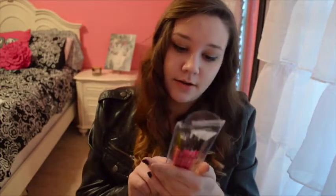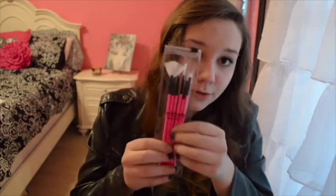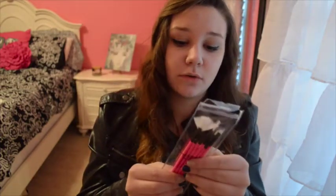And now for complete randomness, I got a few things. The first thing I got is this little nail art tool set. It comes with 6 brushes and tools in here. And there's a fan brush and really fine tip brushes and just a bunch of craziness in here. I don't even know. It was cheap, so I got it. Those nail tools were $4.